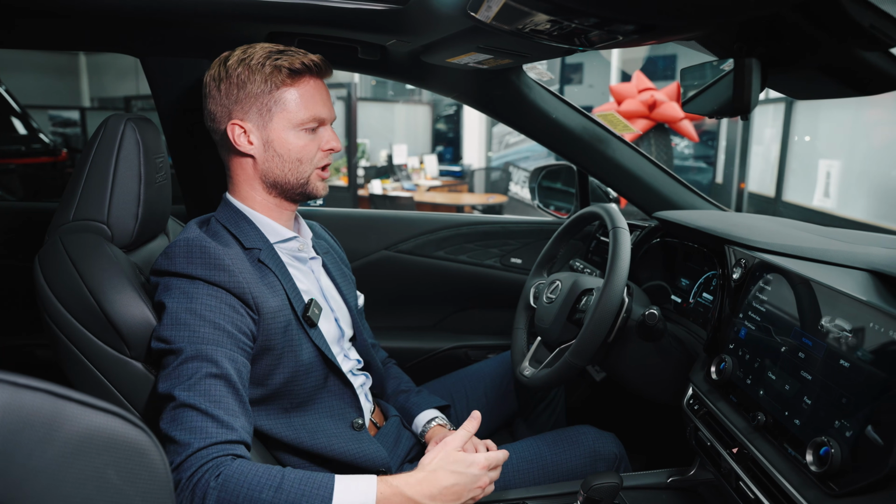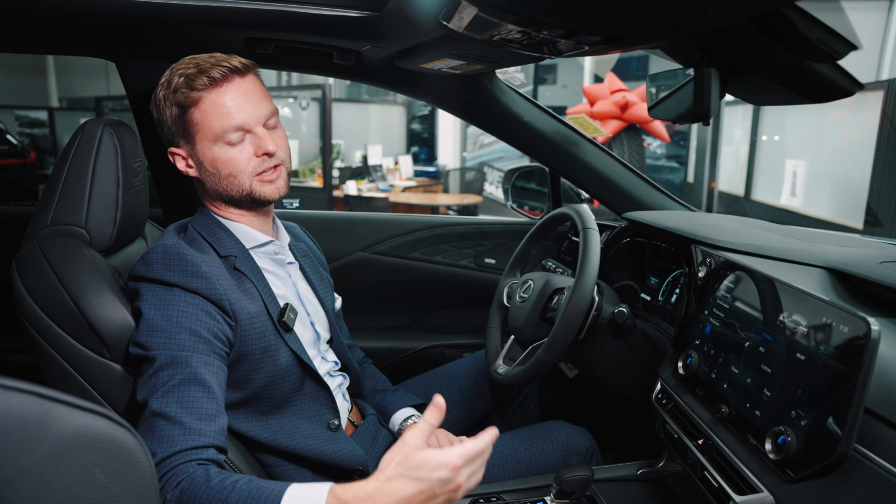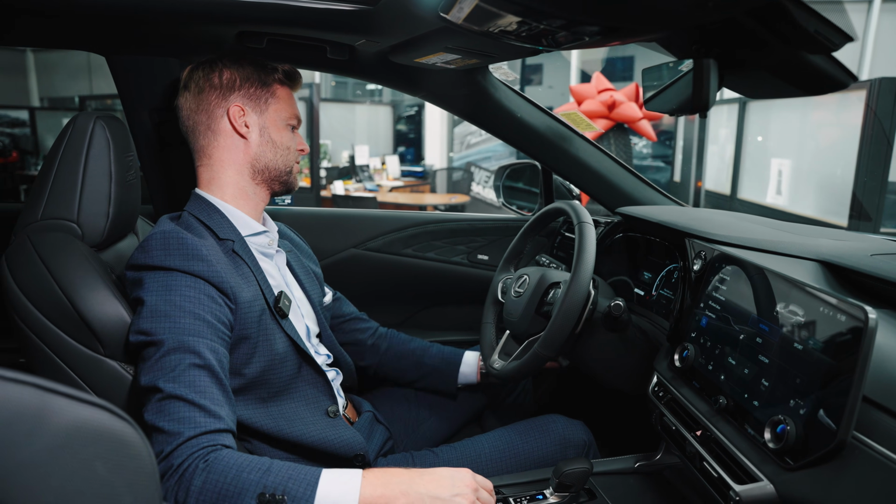I will find as cars are getting newer, there's so many icons on there. So it is important to have it set up in a way that you're going to be able to see everything and like what you see and how you see it.